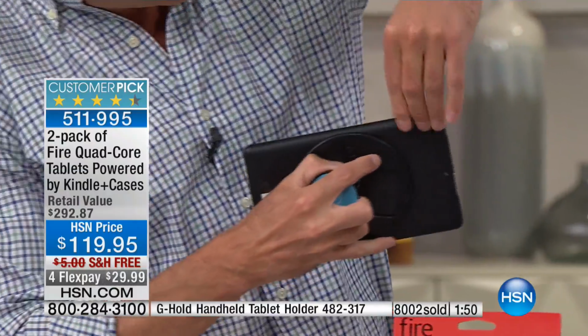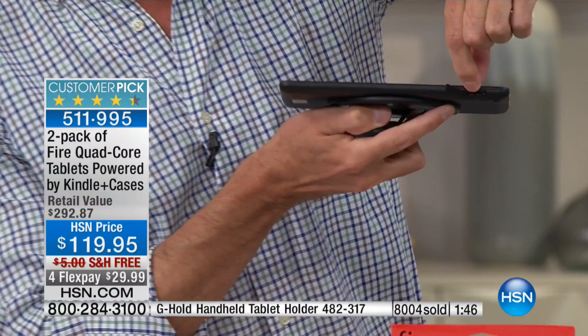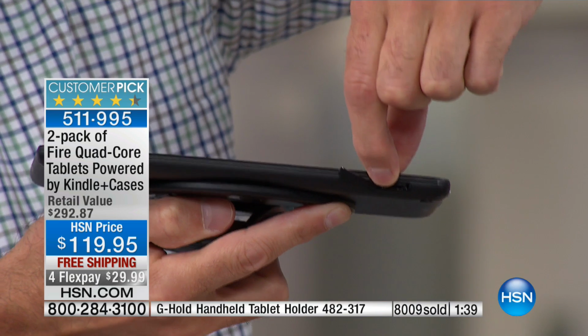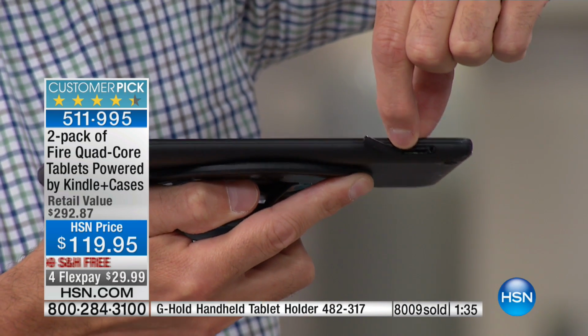but I want to show you, they do such a good job at camouflaging it into the case. There is also an expandable memory card slot. See that right there? This will take up to 128 gigabytes. I've never sold a tablet that had 128 gigabytes of memory. It will take up to a 128 gigabyte micro SD card.